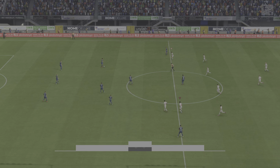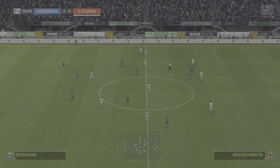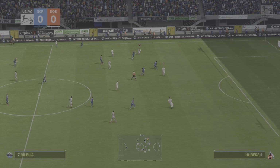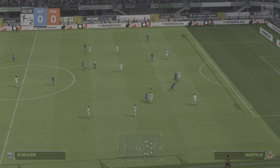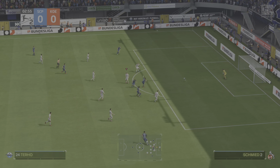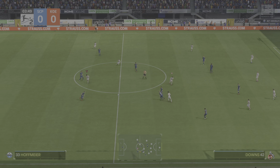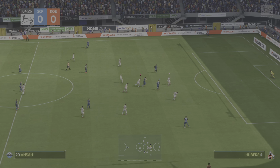And now they get the ball rolling. Philipp Bilbia. Mele. What can they do from here? And the shot is always likely to be the goalkeeper's ball. Could be threatening.